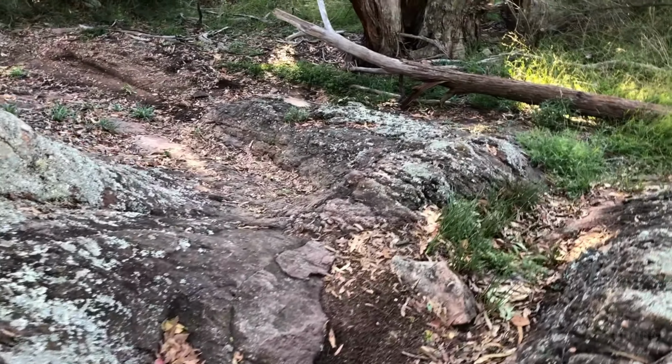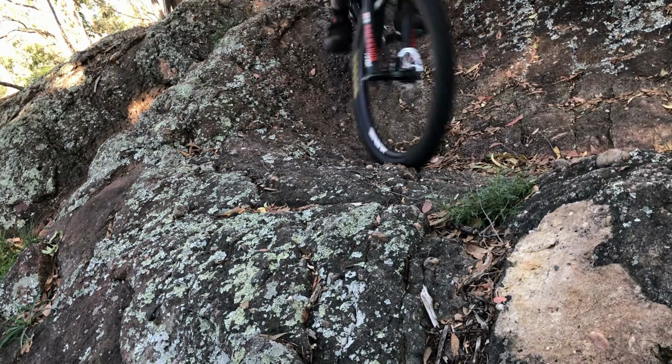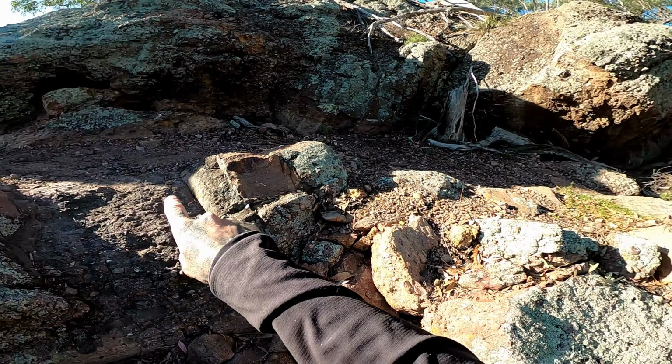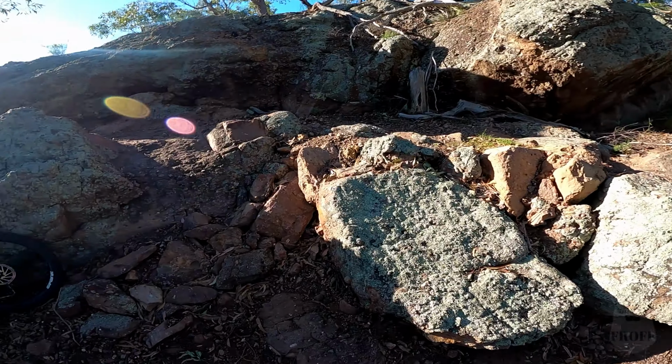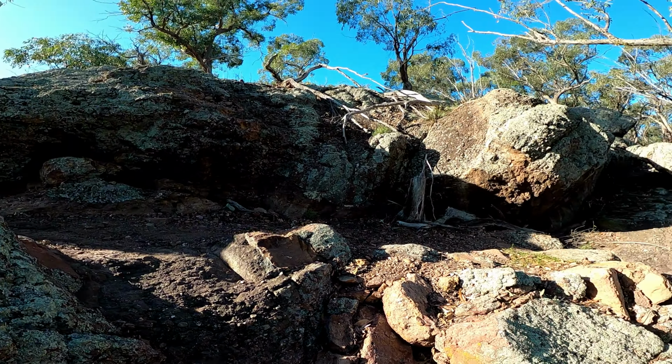Oh, this is really cool. The rock features in Blores Hill are insane. The little line here and that little drop, you could go around there, and then you got the standard little chute. Just look at all the rocks, it's unreal. Whoa, whoa, whoa, hold on. We're still going up the trig.